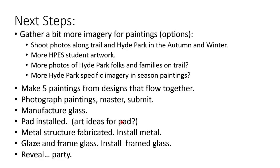So what are the next steps? The next steps are to gather more imagery, more photos along the trail during the autumn and winter, as I said, more student artwork, and more from Hyde Park folks and families, if there are Hyde Park people. I have an image of Governor Page in here. I don't know if you saw that. So I did include a portrait of him in the artwork, just as I did in Waterbury, where I included the general who founded the state police. I thought that was important also, since he is the eminent former Hyde Park resident.